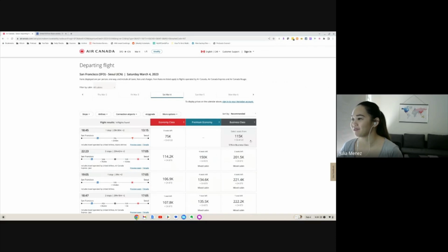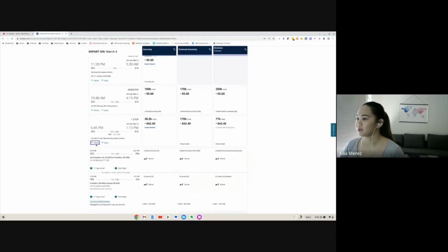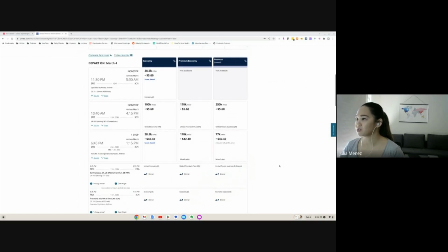It's only half in business class. So if we search these United results and click on details, the San Francisco to Frankfurt piece is United Polaris Business, which is really nice, but the Frankfurt to Incheon piece is only going to be in economy. So you kind of have to weigh if that's something that you want to do, fly half in business, half in economy, or you could just take the saver space, fly nonstop in economy.